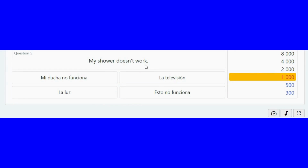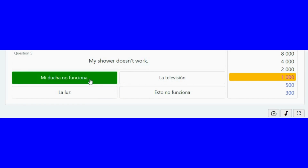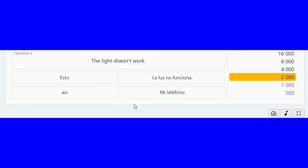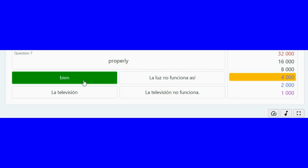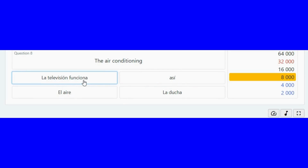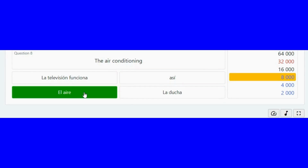My shower doesn't work. Mi ducha no funciona. Okay, we're making great strides here. The light doesn't work. La luz no funciona. Properly. Remember, that's the same as well, which is properly. Bien. The air conditioning. Shortened to the air. El aire.